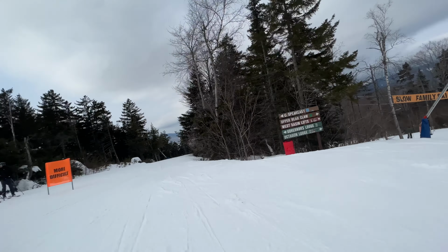So I think if you come to Loon Mountain, you're going to love the town of Lincoln and all the nightlife and restaurants and activities. But you're also going to love this mountain with the wide variety of terrains, the wide variety of lifts. There's something for everyone. So whether you're a beginner skier, intermediate, or advanced, you'll find some fun at Loon Mountain.